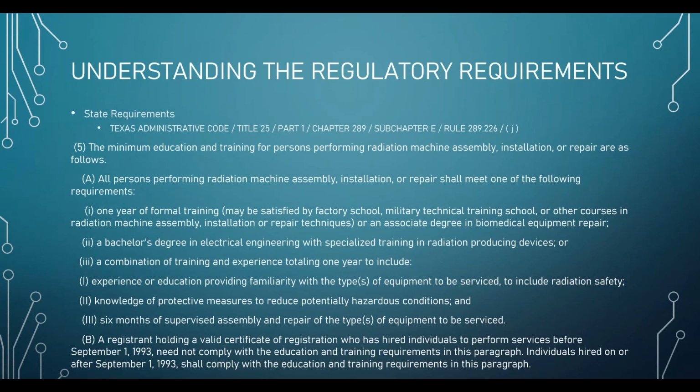So if you've got a guy working on X-ray, they have to have one of the following requirements. One year of formal training, so if they've been to X-ray school, or an associate's degree in biomedical equipment repair. Most of us that hire people will have this, right? That was always the standard, but we're in crazy times. Some of us have opened the door to candidates that don't have an associate's degree because we have to. Otherwise, it's dry out there. But if you do hire somebody like that, they can't do X-ray until they're trained.